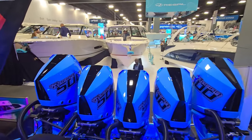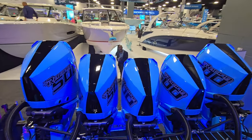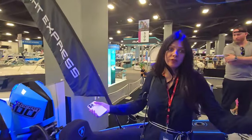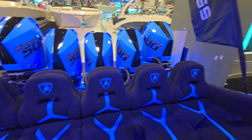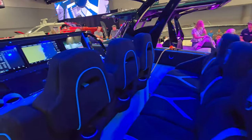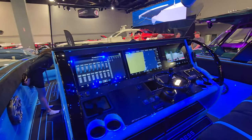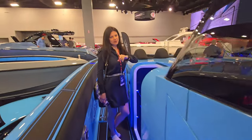You got 500 horsepower Mercury Racing V8s. This is all about style and speed. It's amazing. Six forward facing seats. Triple, looks like 16 inch screens across the front. It's about bring your friends, not your family.